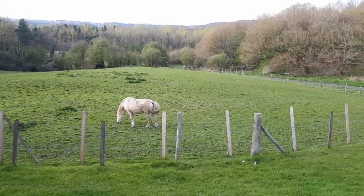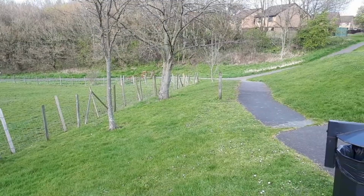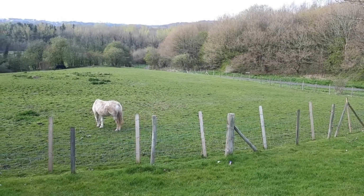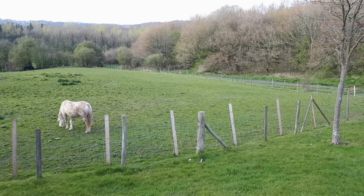And why it was so important here for the riding school was because it's just down there. You can see the footpath that links onto Rough Park Way and onto the main bridle way of Telford. So we are going to go and explore that bridle way and take a look.